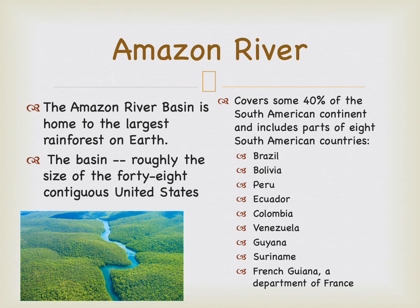And the basin is roughly the size of the 48 contiguous United States. So if all of our states were together, it would be 48 states long, which is crazy. And it's going to cover 40% of the South American continent and includes part of 8 South American countries. So it's going to cover Brazil, Bolivia, Peru, Ecuador, Colombia, Venezuela, Guyana, Suriname, and French Guiana, which is a part of France.